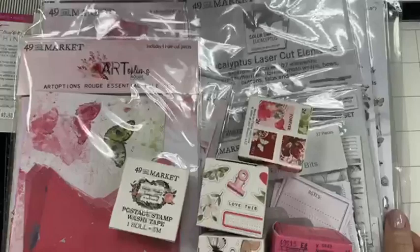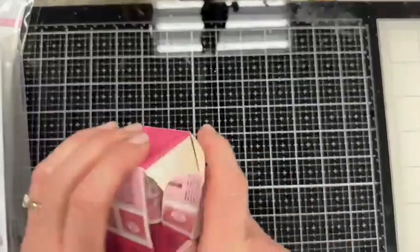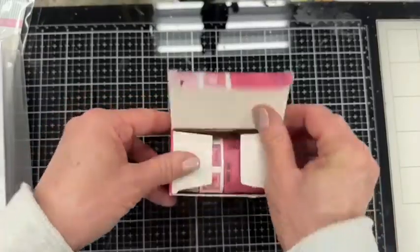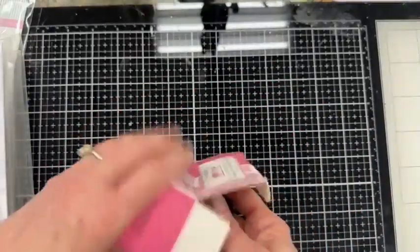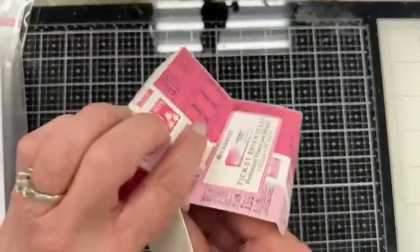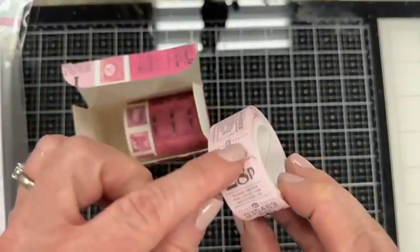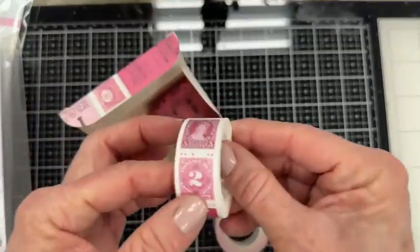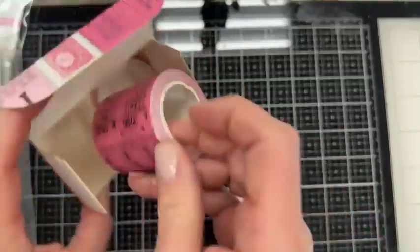And more from 49th and Market came in. So we've kind of completed our new section, 49th and Market. This is the tickets, the perforated tickets in the pink collection. And what's nice with these, they are perforated. So you can tear them or you can cut them, but you will get those perforated marks, which makes them look actually really real. You got the little postage stickers, and then you got the little tickets.